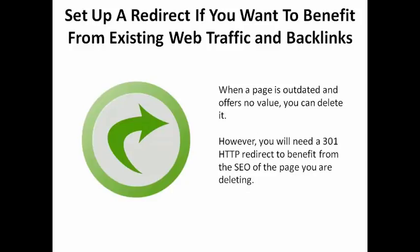You should set up a redirect if you want to benefit from existing website traffic and backlinks. When the site is outdated and offers no value, you can get rid of it. But you need a 301 HTTP redirect to benefit from the SEO of the page that you're deleting.